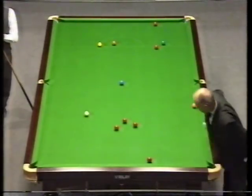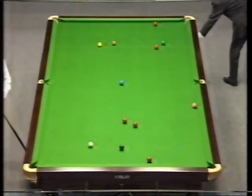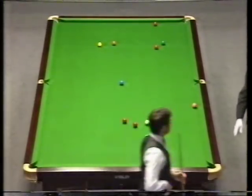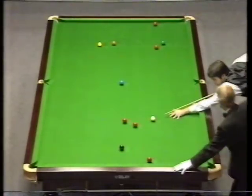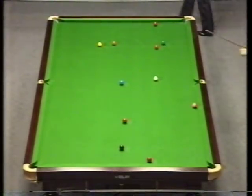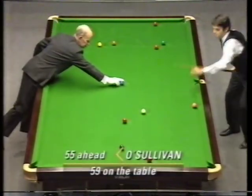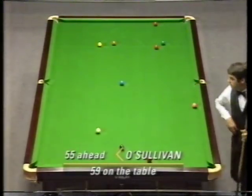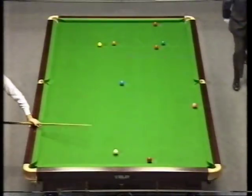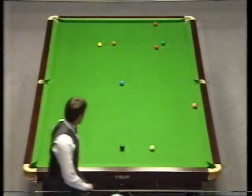Yes, and when he's in this sort of form, you'd certainly expect him to go on and win the frame at this visit. 52. 53. 60. points in front. So just a red and a colour, red would be sufficient. 61. 66. 67. 74. Certainly Ken Doherty's been around long enough to be able to stand this kind of onslaught.